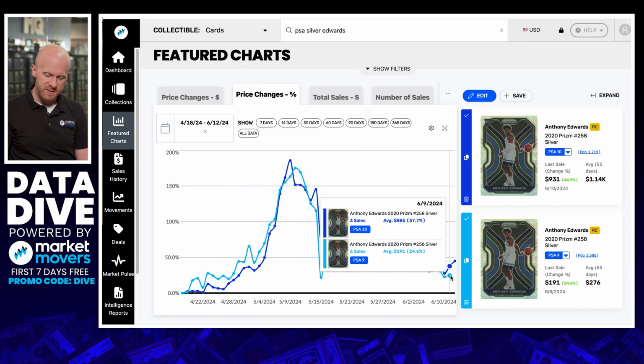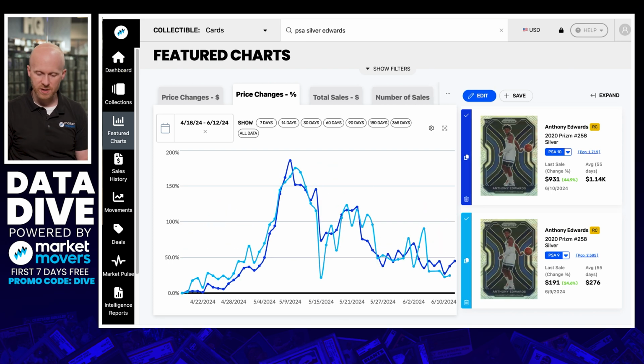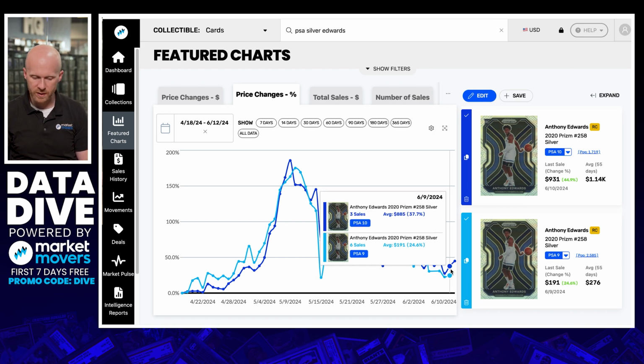I think with Edwards, unlike Brunson, who's kind of leveled off, he's sort of leveled back to where he started. Edwards, I think, will end up settling in this price range. So if you're still really high on Ant-Man, and again, this is your decision to make, please do not just take my advice. I'm just sharing my opinion. My opinion is that this is probably where he stabilizes.